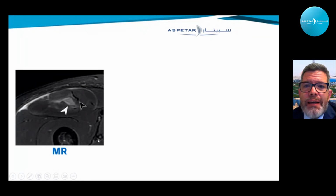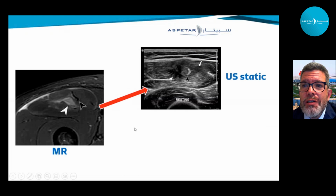Here's MRI of the right thigh. We can see here the rectus femoris. Here with the black arrow, we have the central intramuscular tendon. There is no tear. And there is a tear at the musculotendinous junction here with this white arrow. Let's compare this with the ultrasound done in the same patient. So we can see basically the same thing. We can see the central tendon with the black arrow here. We can see the tear, the musculotendinous tear. There's some heterogeneity on the other side surrounding the intramuscular tendon, but the intramuscular tendon is normal.